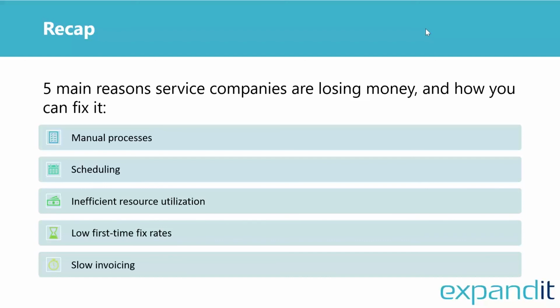And lastly, the fifth reason we saw service companies lose money is with slow invoicing. And slow invoicing can be improved by enabling customers to use self-service portals, by enabling customers to pay and view invoices online, and by enabling customers to request additional service visits online.